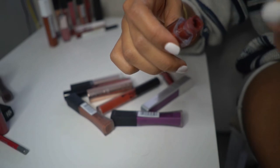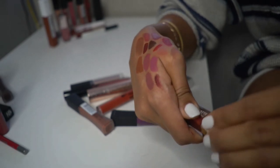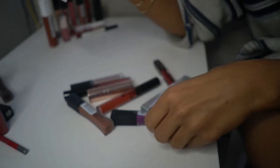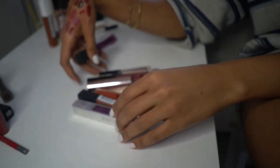This is another one. This one you can tell is pretty old, but this is one of those blood red colors, kind of wine. Nice, but like I said, it's pretty old, and I already know what brand and what formula I like, so I know what to buy. So much smarter with how I shop.